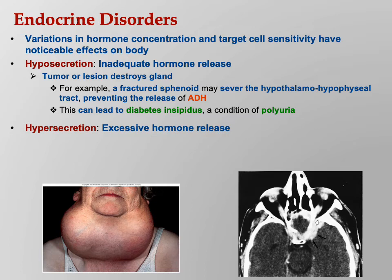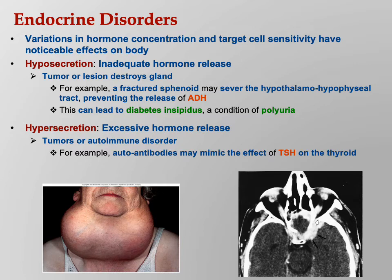And hypersecretion, so if you're secreting too much, this can cause some big trouble. Tumors or autoimmune disorders, and what you're seeing in the lower left there, a condition called toxic goiter or Graves' disease. In this case, it's an autoimmune disorder in which your immune system makes antibodies that look like thyroid-stimulating hormone. So remember, thyroid-stimulating hormone is an anterior pituitary hormone that goes to the thyroid, causes the release of thyroid hormone, also causes the thyroid gland to grow. So in this case, the thyroid is constantly getting bombarded by TSH, so it just grows and grows and grows and gets bigger until you have what you have on the left. Notice this is not the same as the iodine deficiency goiter, all right? That's when you couldn't make enough thyroid hormone due to iodine. This is an autoimmune condition.